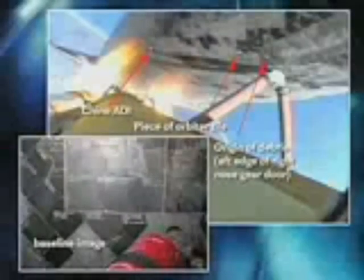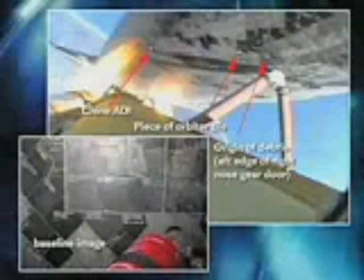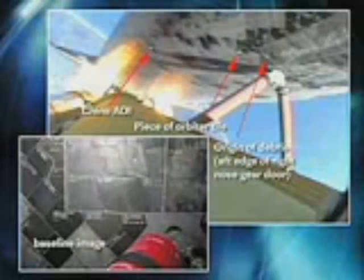I want to go through some of these. This again is a double picture. On the top right is a still frame out of the ET LOX feed line camera that we watched the other day. And on the lower left is an inset that I'm going to talk about, which was taken on the ground before we launched.